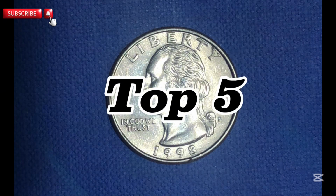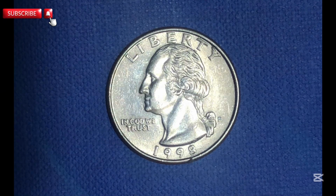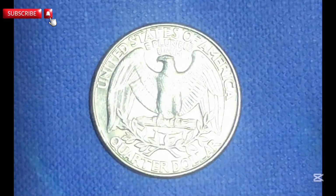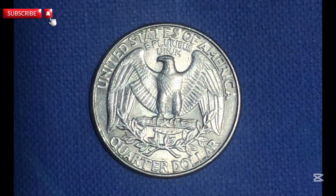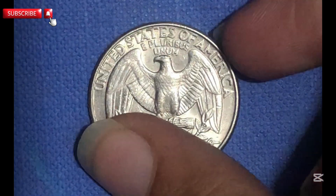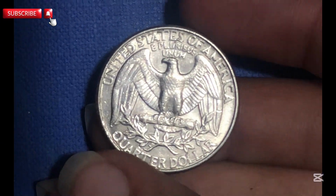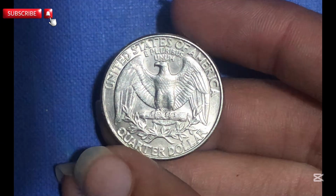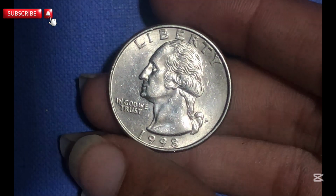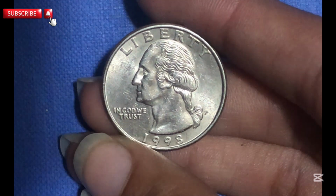Top 5. The 1998 American Peace Washington Quarter is a fascinating piece of modern U.S. coinage that holds a unique place in the hearts of collectors. While it may seem like an ordinary quarter at first glance, this coin carries a story that spans decades of American history, design evolution, and the ongoing search for rare and valuable treasures hidden in pocket change. Today, we're diving deep into the world of this extraordinary quarter, exploring its origins, minting process, collector demand, and of course, its astonishing value that might just make you take a closer look at your loose change.